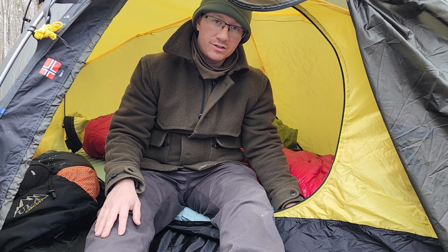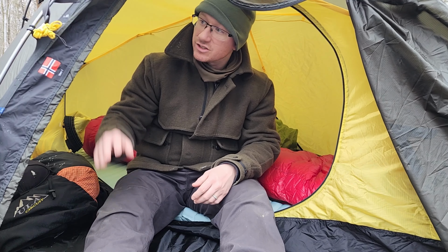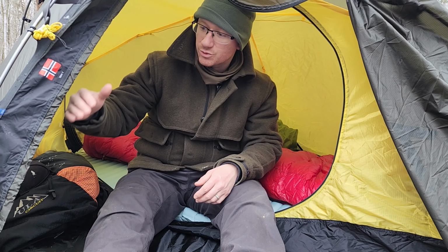I've got the X-Therm underneath me, and you can't go wrong with it. You know it's going to work. And then I've got my true four-season tent here, so this will block all the wind. Tonight, it's supposed to get about 25 mile per hour winds. It was windy and blustery when I came in. The snow has finally stopped, but I believe that it's going to continue later on tonight.